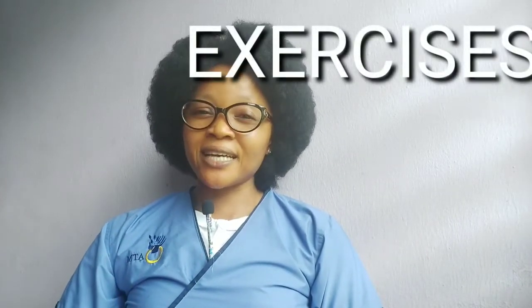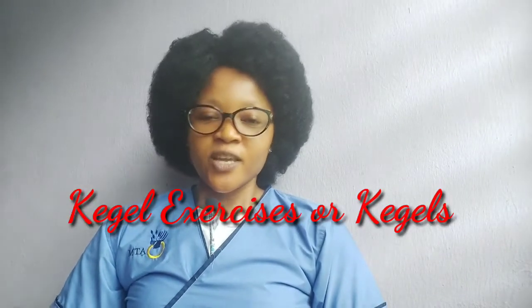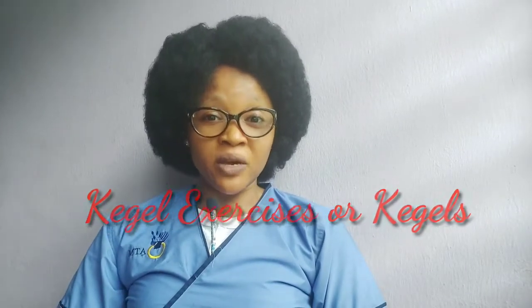The next care is exercise. We stated earlier that the perineum has muscles, right? Now, for the pelvic floor muscles, just like the exercises you do to help tone up your abdomen or your biceps or other muscles in the body, there are exercises that can help to tone up the muscles of the perineum and subsequently protect the organs of the pelvis. This exercise is known as Kegel exercise or Kegels. Kegel exercises are done by both males and females, but we shall be concentrating on the Kegels for females.